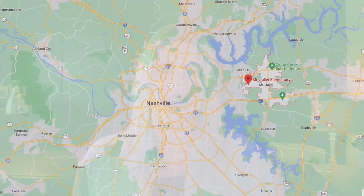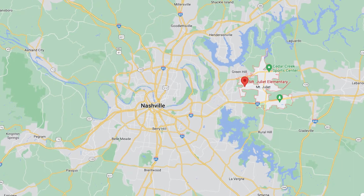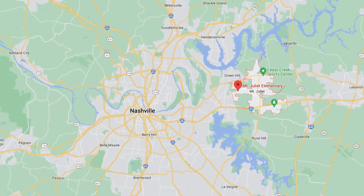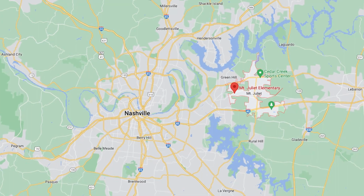perfect traffic conditions. Now Mount Juliet is going to be located just east of downtown Nashville off of I-40. It's very convenient to downtown when there's not a lot of traffic. I will, however, say that traffic on I-40 can get pretty heavy during rush hour and with bad weather and accidents and things like that. But if you're able to avoid those times, it's a very easy commute.